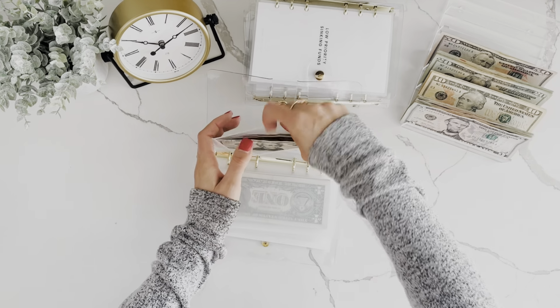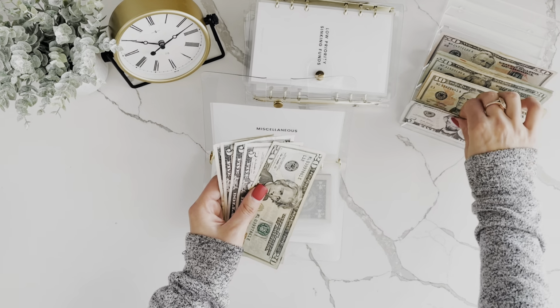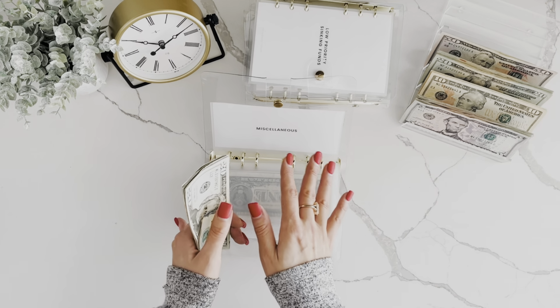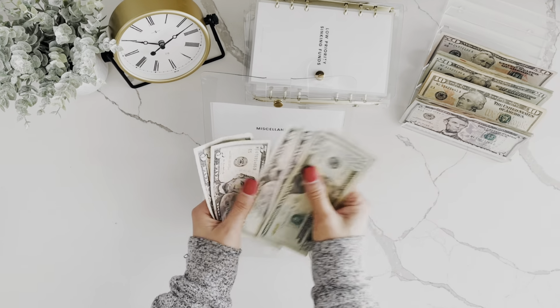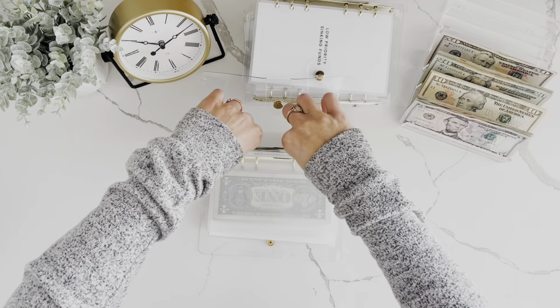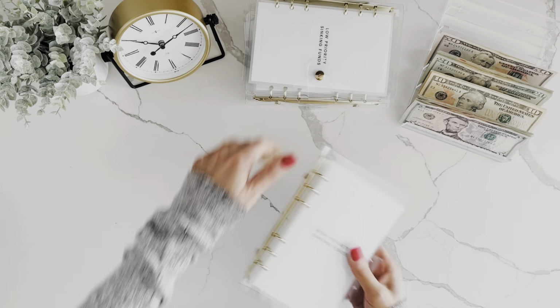Interesting. Okay, so miscellaneous is going to be getting 5. This is kind of my buffer. So this is like my oh crap moment, I forgot to budget for that. I would pull it out of this envelope. So 20, 25, 30, 35, 40, 45. I usually just add $5 into it every week. And I don't pull from it unless I need to. So, and that's it for high priority.